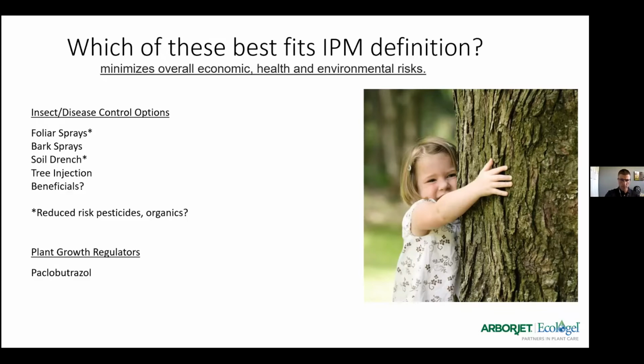Plant growth regulators, paclobutrazol. This is a drench product. And so you need to be aware of the type of soil and what might be below ground when you're using these things. Some areas have very rocky soils. Maybe they're in a recharge zone for an aquifer or close to a stream or something like that. And you just want to be aware of that.